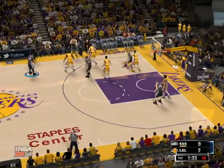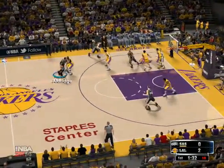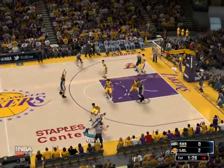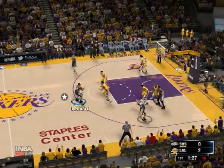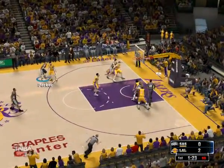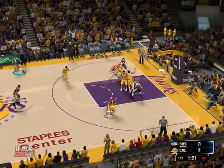Looked to me like the defender didn't get squared up and get his feet set. Good work by the officials. A nice call. That play can be tough to judge sometimes. Now here's Ginobili. Leonard kicks to Parker. Jacks up a 3. Rebounded by Ingram.